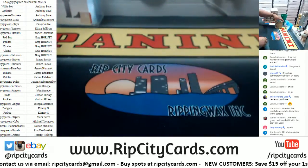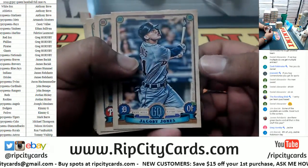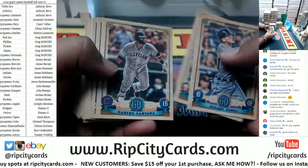Yeah. All right, first box, here we go. See what we got. So this is what the cards look like. Freaking gorgeous.